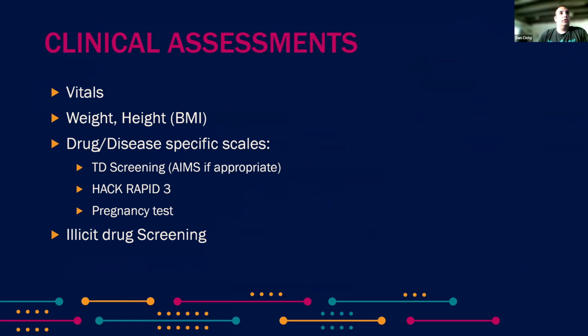Okay, so generally for clinical assessments, what we're looking at is doing what they would do at a doctor visit. So getting vitals, height, weight, BMI, especially if they're on antipsychotics, monitoring for some of the side effects that some of the products might have. Also, if you're doing disease-specific injections for rheumatoid arthritis, you might do a HAQ or a RAPID 3, or if we're doing long-acting antipsychotics, looking at an AIMS to see if they're possibly having some tardive dyskinesia or other akinesia side effects like that.